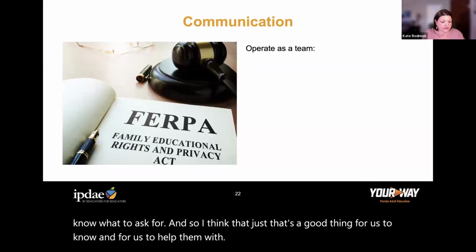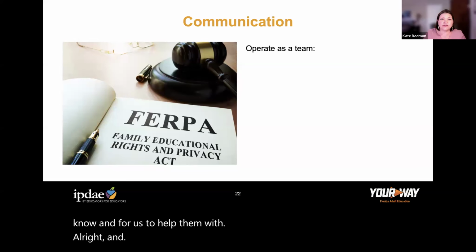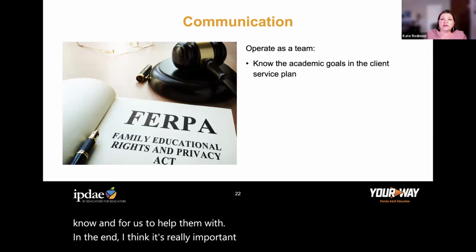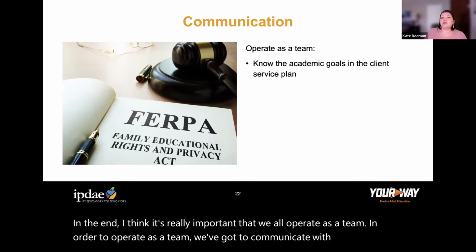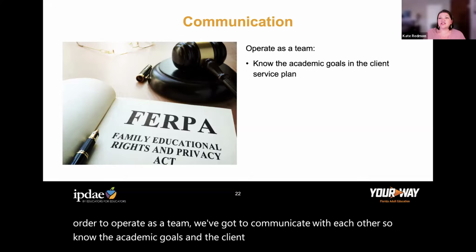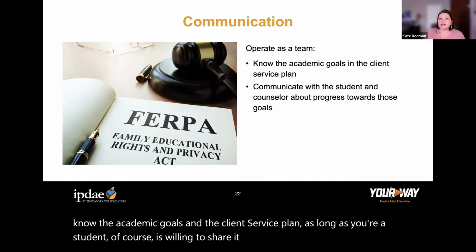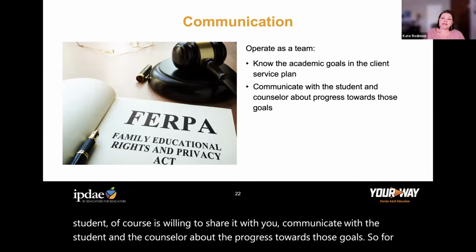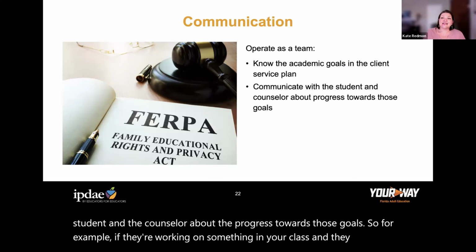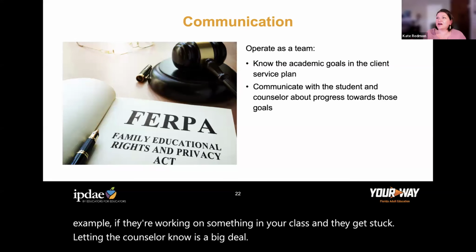All right. And in the end, I think it's really important that we all operate as a team. In order to operate as a team, we've got to communicate with each other. So know the academic goals and the client service plan, as long as your student, of course, is willing to share it with you. Communicate with the student and the counselor about the progress towards those goals. So, for example, if they're working on something in your class and they get stuck, letting the counselor know is a big deal.